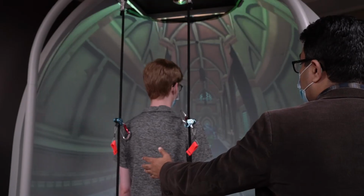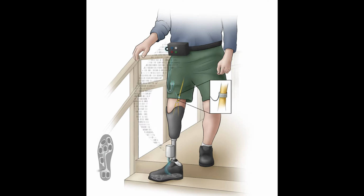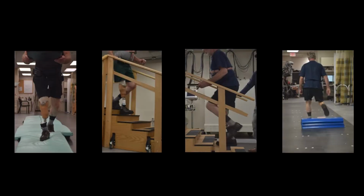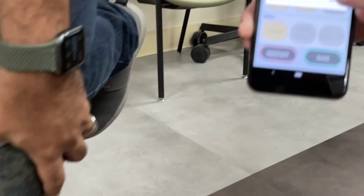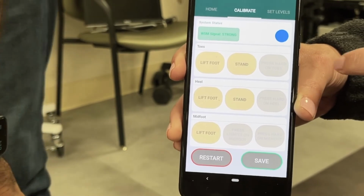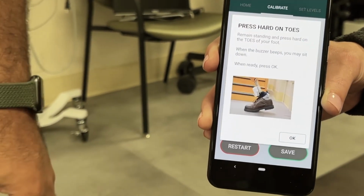they're maintaining their balance. A major step is to transition this technology outside the lab into the home and community of these individuals with limb loss. To make this happen, we do need a user-friendly and simple interface that allows user to control the functionality of the device without relying on an expert.